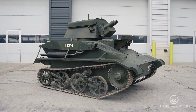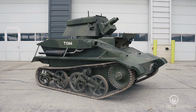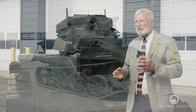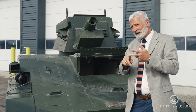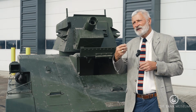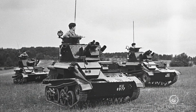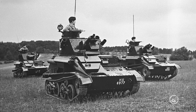It still has that Vickers machine gun, still has the idea of the wireless in the turret, but as we've seen on other tank chats as well, if the commander is trying to operate the Vickers machine gun, command the vehicle, and operate the wireless set, they've got a lot on their plate. So the next version that comes out after the Mark IV goes up to a 3-man crew with 2 men in the turret.